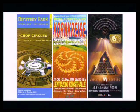And then I got the chance in South Korea, in Seoul, together with an archaeological exhibition, which I designed to show also crop circles. And what happened? The first crop circle in South Korea appeared in young sugarcane.